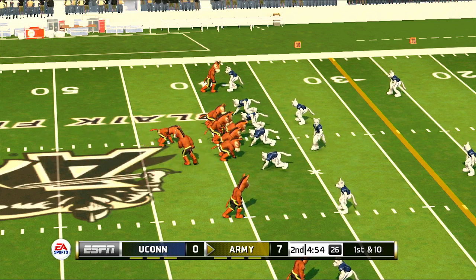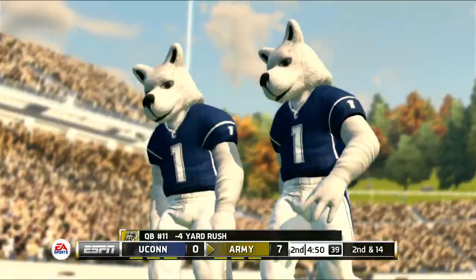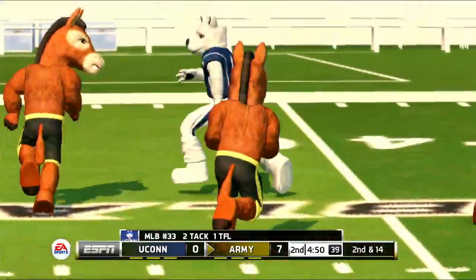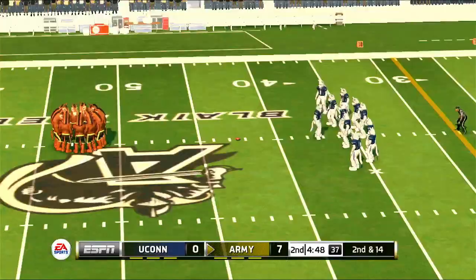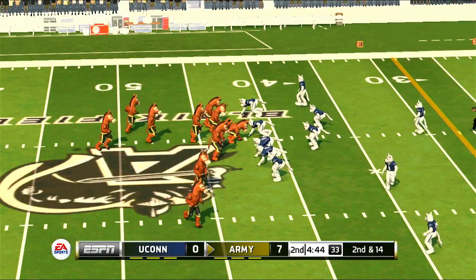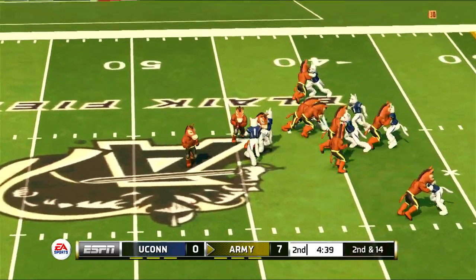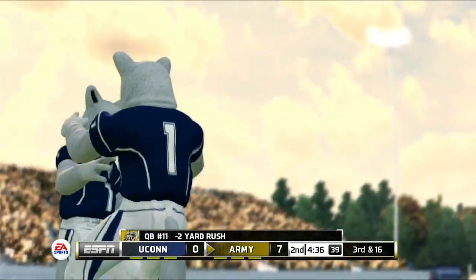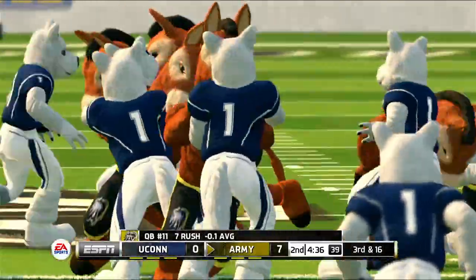Here we go! He's tackled around the 42-yard line. Never really had a shot. They were on him almost as soon as he took the handoff. Second and 14. Ball on the 42. And he's tackled around the 45-yard line. Good job by the defense to overpower the offensive line and drop the back for a loss.